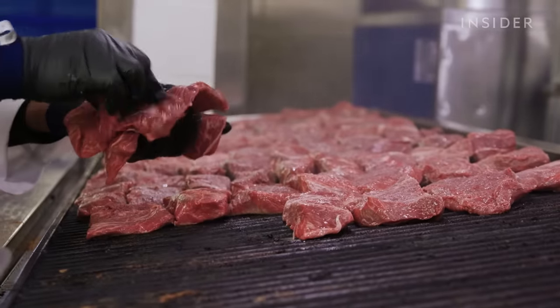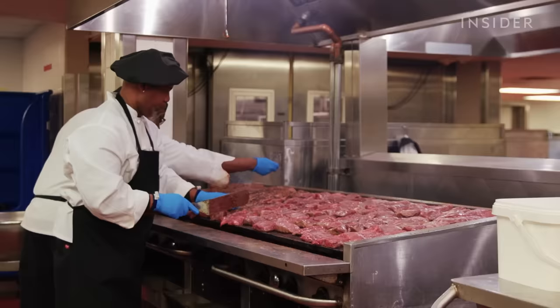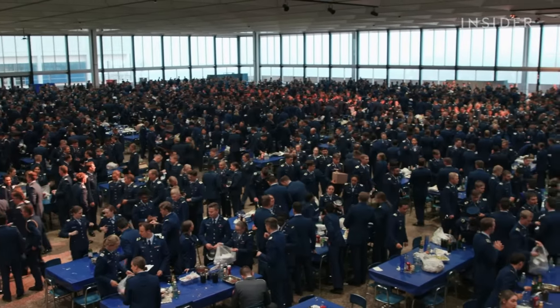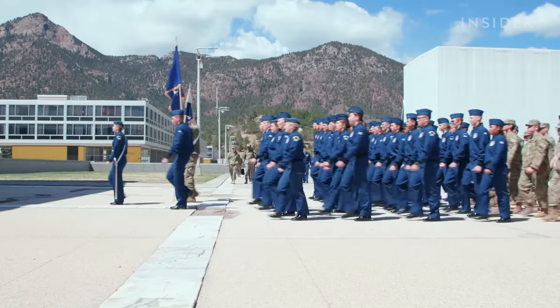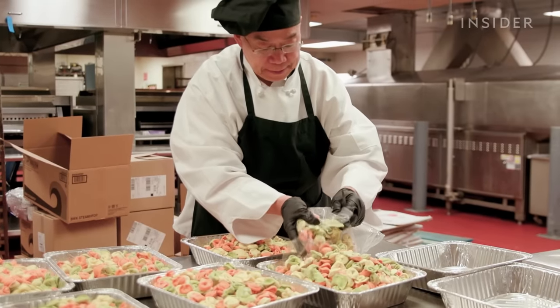These cooks are grilling 4,200 beef tenderloin steaks at the U.S. Air Force Academy's 225,000 square foot dining hall near Colorado Springs, Colorado. And that's just for dinner.